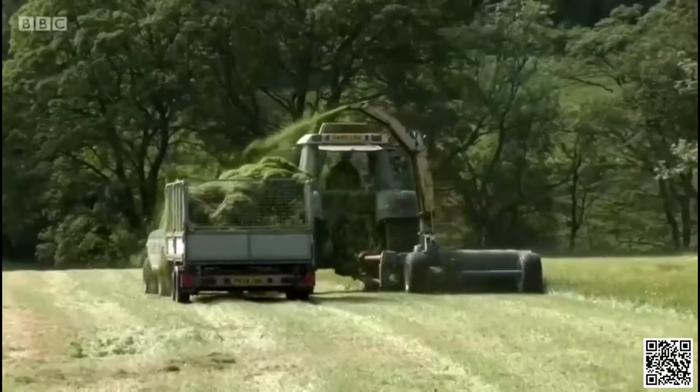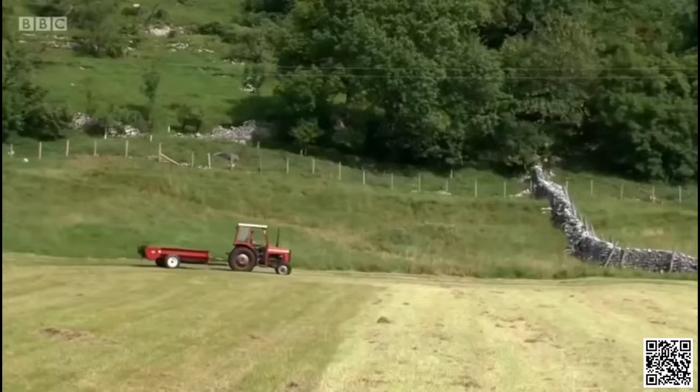But it's not all doom and gloom. Farmers and landowners in the Dales have been working to see a return of wildflower meadows. By harvesting donor crops from existing hay meadows and spreading them on fields without any wildflowers, the farmers are actually encouraging the wildflowers to spread throughout the Dales.